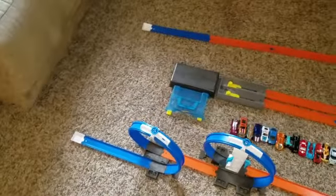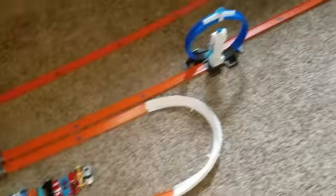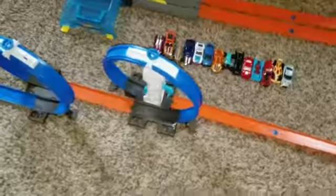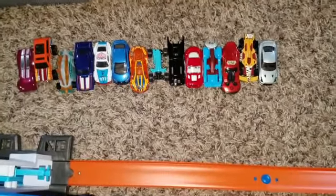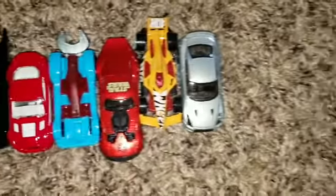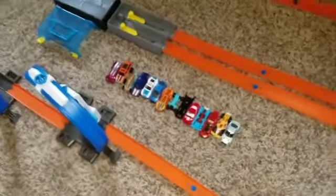Here we have the layout right here. It includes 3 kicker loops, a few curves, and of course the regular loop, and of course the double launcher set. And we got all the cars lined up here, from Power Surge all the way up to the Nissan GTR. So without further ado, let's go ahead and give all of these cars their test.